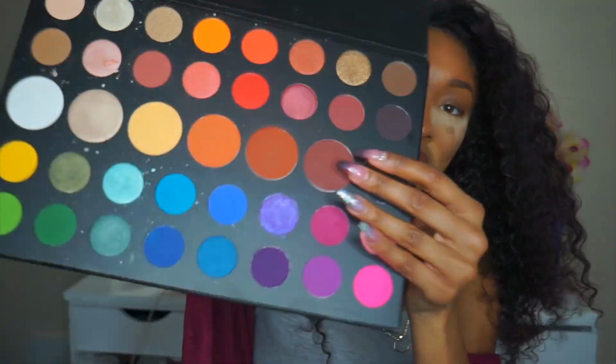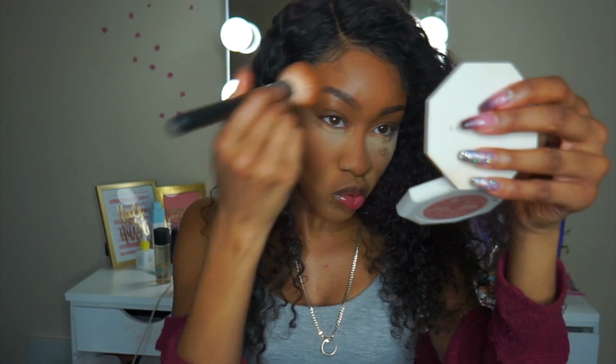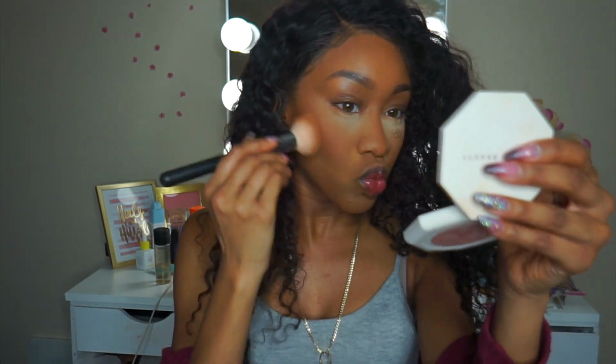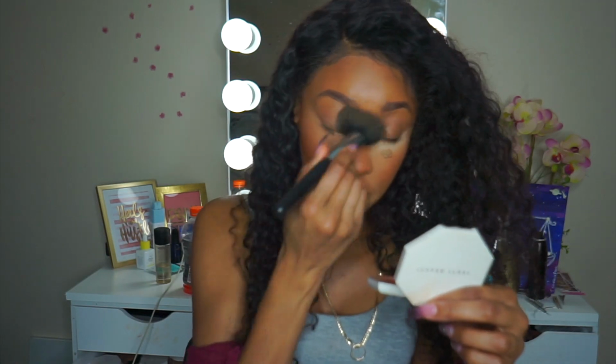Bronze and contour, I'm using my Sephora Collection micro smooth powder, and I'm also gonna give myself some color and definition with the James Charles palette. My favorite brush at the moment for that is the Morphe M581. Now to dust it off, I'm just using that crown brush that I have that has no name on it. I bought it at the makeup show years ago.